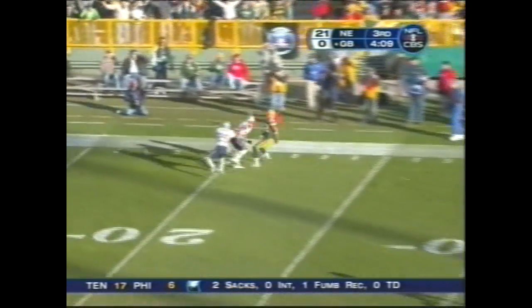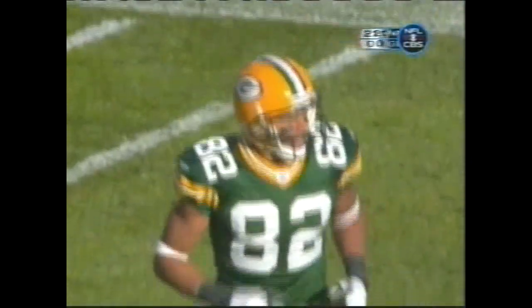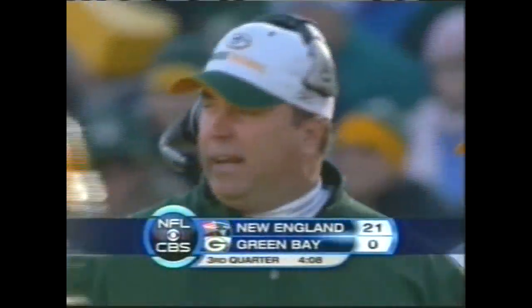Throwing on the sideline, that is incomplete, behind the intended receiver, Ruvell Martin. Chad Scott on the coverage. Ball goes over on downs. 4:08 to play in the 3rd.